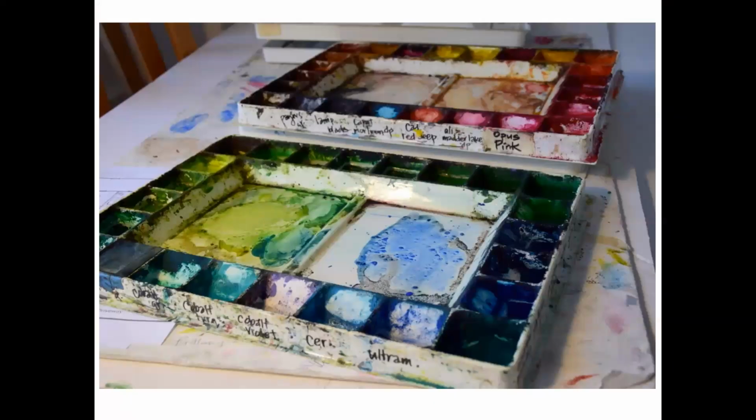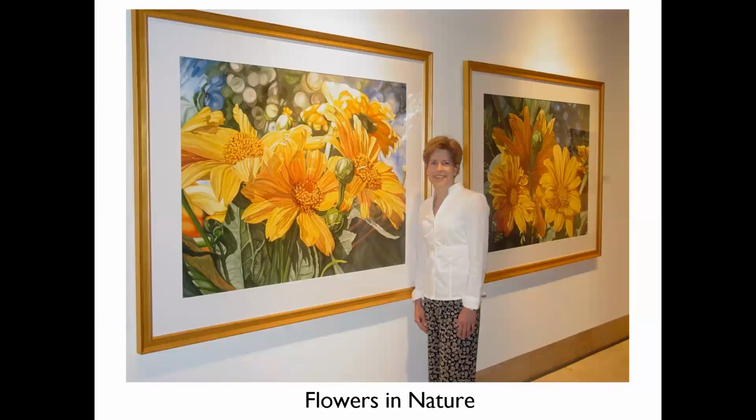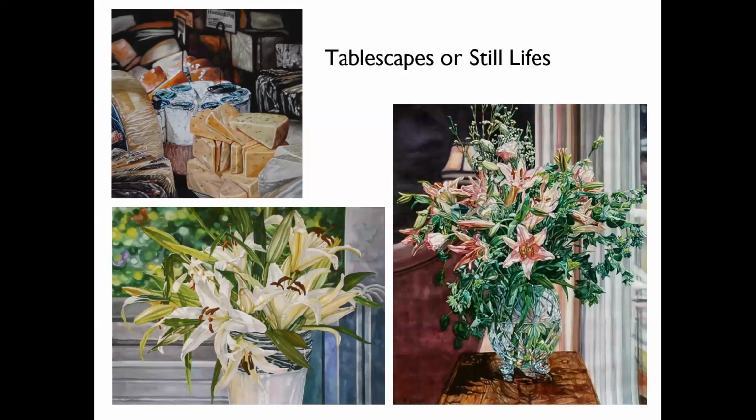So here's some of my watercolors, just like you might like a few images like that. And my tools and watercolor brushes. And so I paint flowers in nature. So these two Mexican daisies, which are not native, but that was a long time ago. These are in Baptist Medical Center South, and medical centers are really good clients because of the healing through art. And so that's where those are, and I have art in other hospital settings and hospice settings.